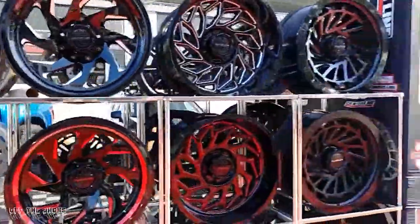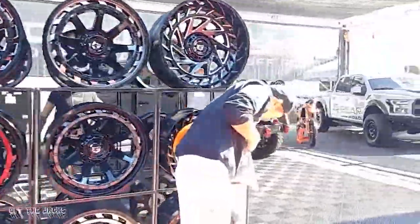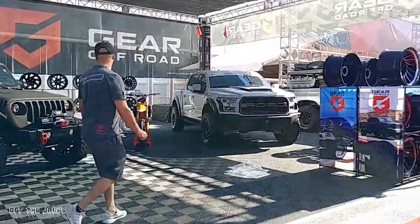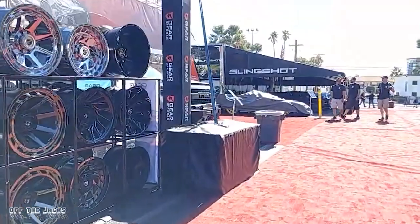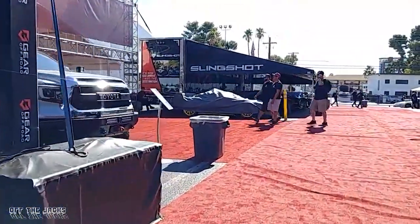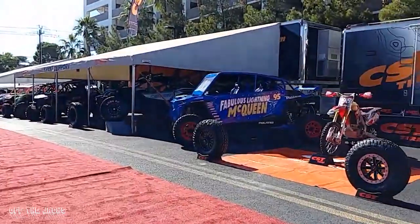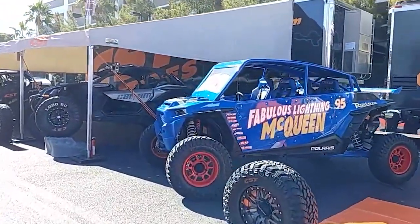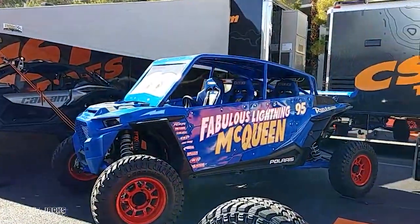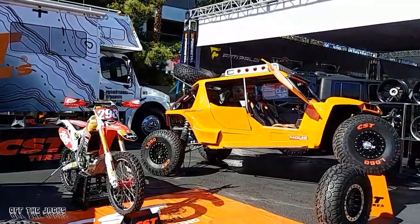And wheels. I'll see more wheels this week than I've ever seen. They have whole huge freaking areas full of wheels. Let's look over here. I'm hoping I got good reception. I never know, especially when there's something like this going on.